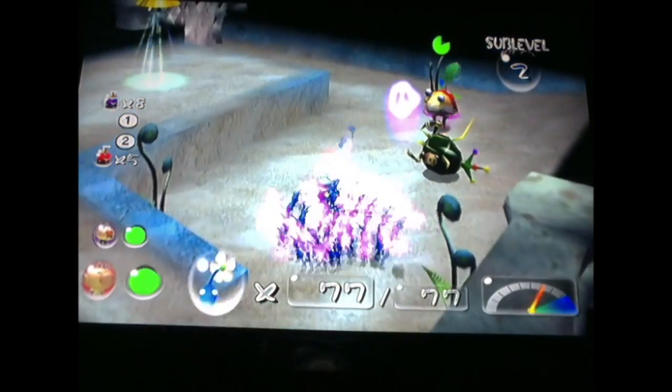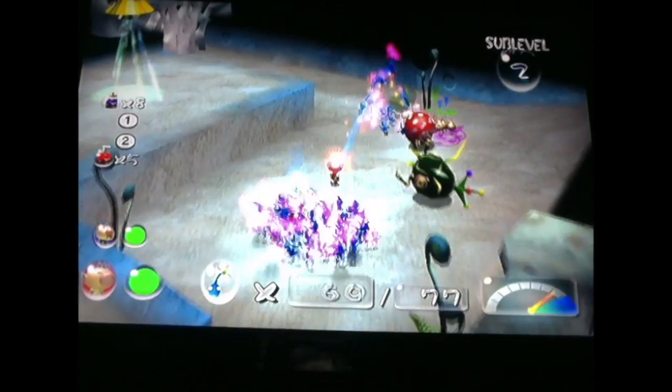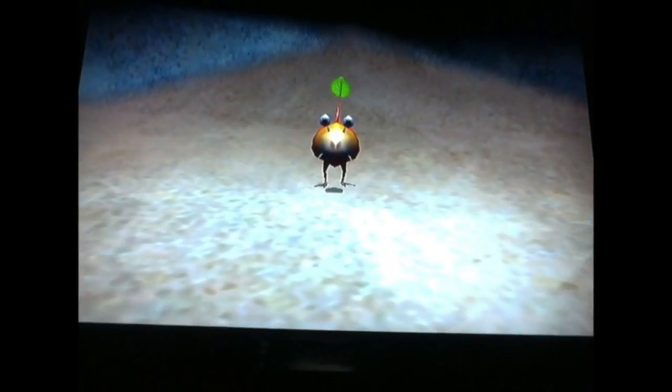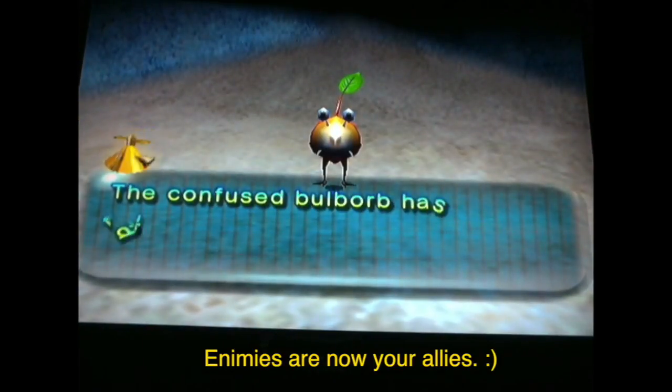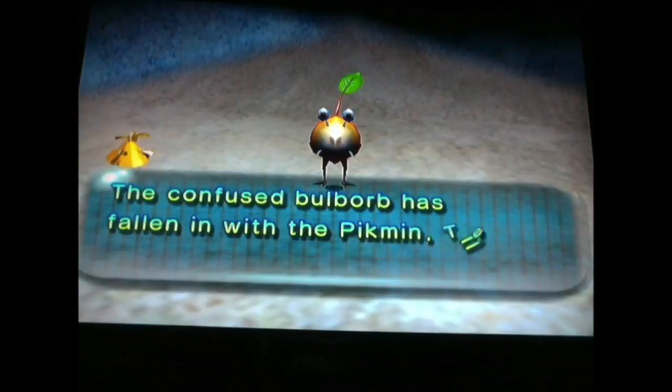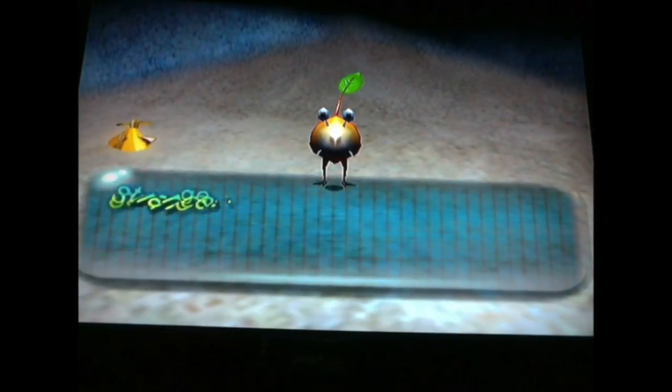Okay, good, we took care of the Careening Dirigible Bug, now take care of the Bowman. The Bowman mother. And watch this. When you get rid of the mother, you can now collect the last type of Pikmin in this game, Bulbmin! The confused Bulborb has fallen in with the Pikmin. They appear to coexist peacefully.